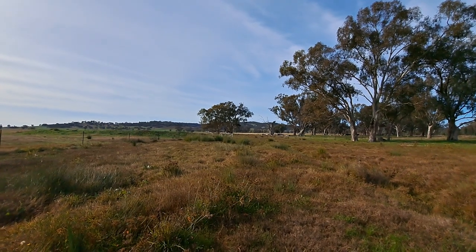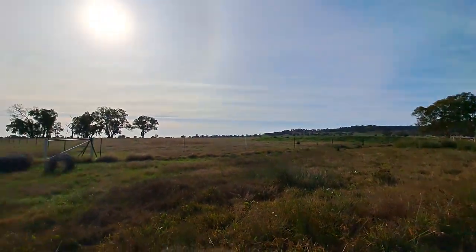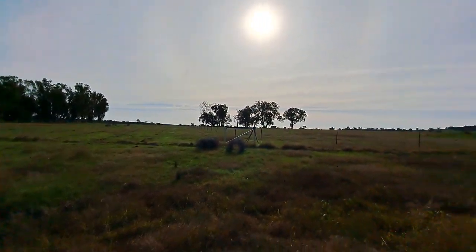So like I said, we're going to be planting these trees within the next couple of weeks, and I'll actually run a video when we are planting them so we can show you the process that's involved in that.